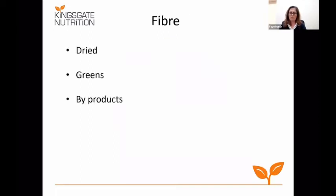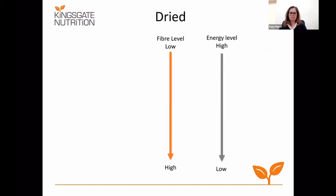So here we come to the fibres. Fibres, I've split into three sections because they might not seem different to you, but they're different to me the way that I've seen them. So we've got dried products, greens, and byproducts. Okay. So the thing to remember about fibre and energy, as I alluded to earlier, is when fibre is low, energy is high. When energy is low, fibre is high. Okay, so they kind of go down together. So one is a trade-off for the other.